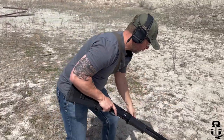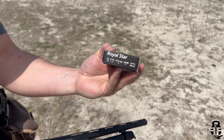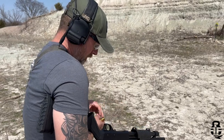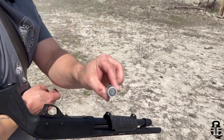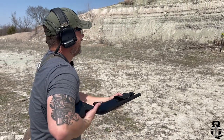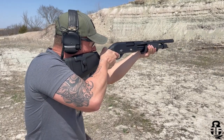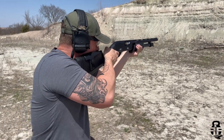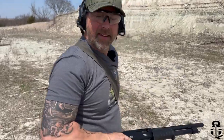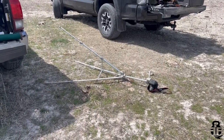Okay, got some of these 1 1/8 ounce Foster slugs. See what happens here. Ran these before. These hurt. Rest in peace, camera.